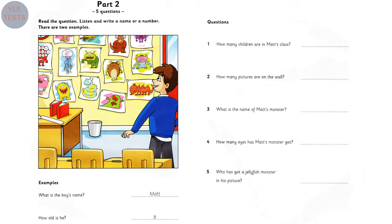Five. Whose is this picture? The one with the jellyfish monster. It's my friend Bill's. You spell his name B-I-L-L. Bill. Okay. His monster is very scary. Yes, it is. And ugly. What a great classroom. Thanks.